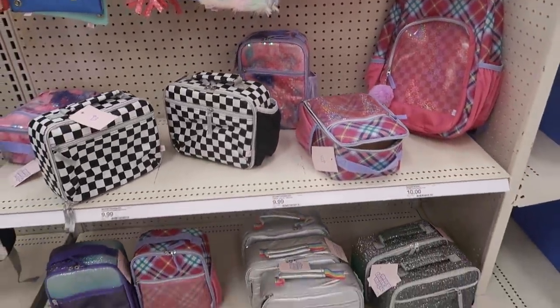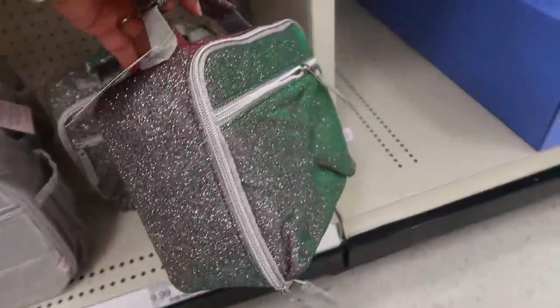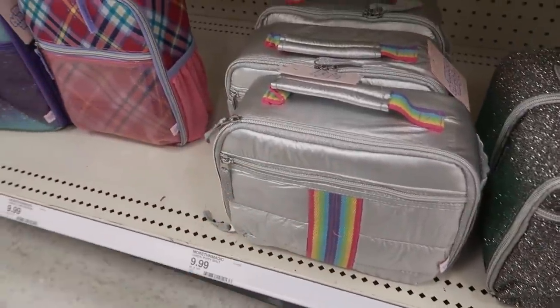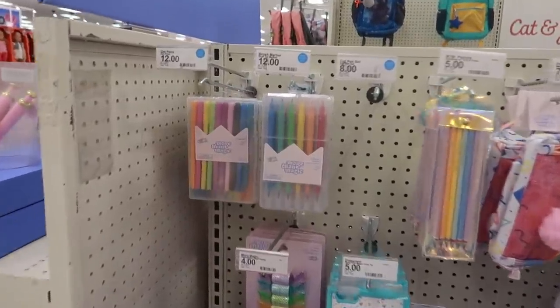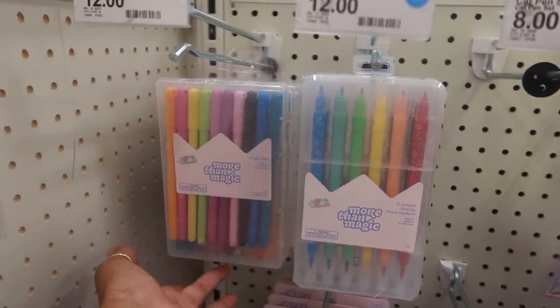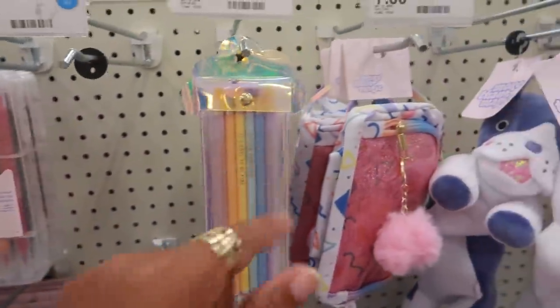A few bags down there. Oh, look at that one. For $10. I like that. $9.99. And this area over here is super cute. You have brush markers. More than magic. You have gel pens for $12. You get 20 of them.